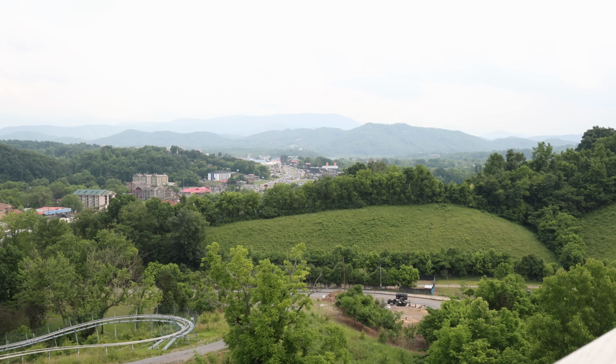Today is a little bit of an overcast day. Absolutely beautiful here. We love Tennessee, by the way, in case you haven't noticed that. We really like it here.